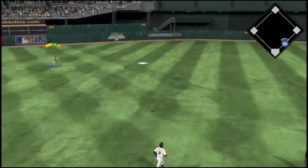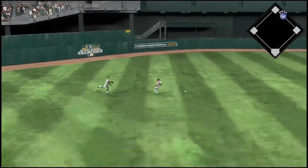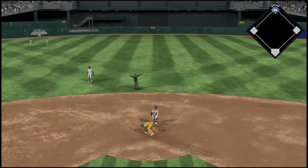Lifted in the air out towards left center. After it is Ellsbury. And that's into the gap and should be extra bases. Not in time, and he's in there with a double.